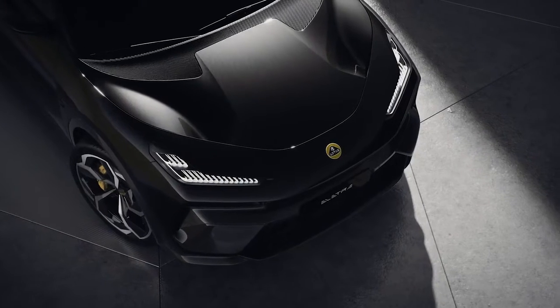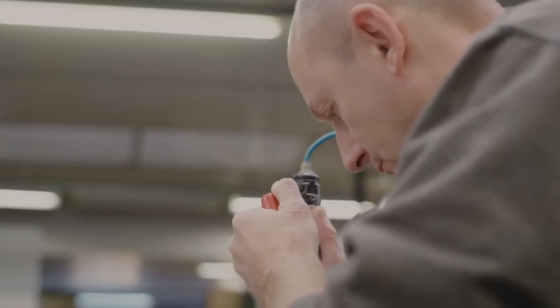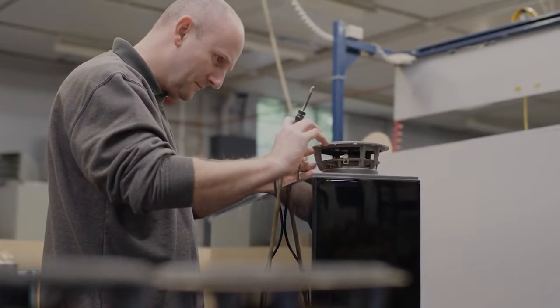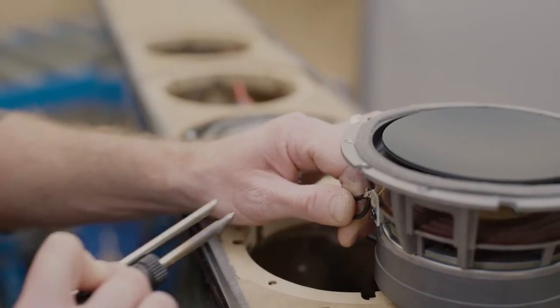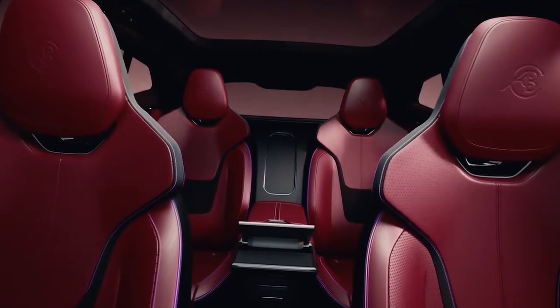The Eletre audio system is one of the most powerful audio systems ever put into a production car. We want to be able to deliver a sound which is impactful, has high energy. It's actually a challenge to transform the sound that you would experience in the listening room to inside a car. On the other hand, you know exactly where your listener is, because your passenger and the driver will always be sitting in the same position.